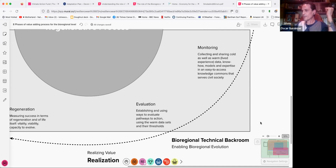It's working. Okay, so to talk about monitoring. Why do we need monitoring? Killian, we'll come back to you if we may. We've just done this bottom loop, and then we'll pick up all the comments then. Collecting and sharing cold as well as warm data, know-how, models, and expertise in an easy to access knowledge commons that serves civil society.